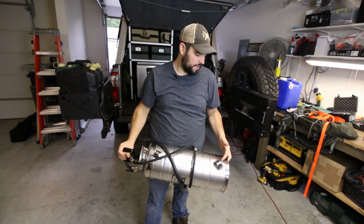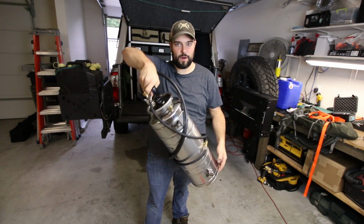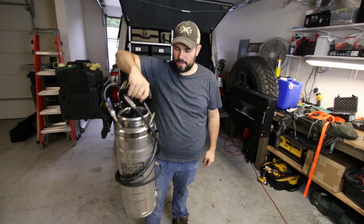I almost forgot to bring it up. I do bring this shower pump sprayer that I made for showering off quickly at camp out with me. This also works out great for rinsing off any of the dishes you have.